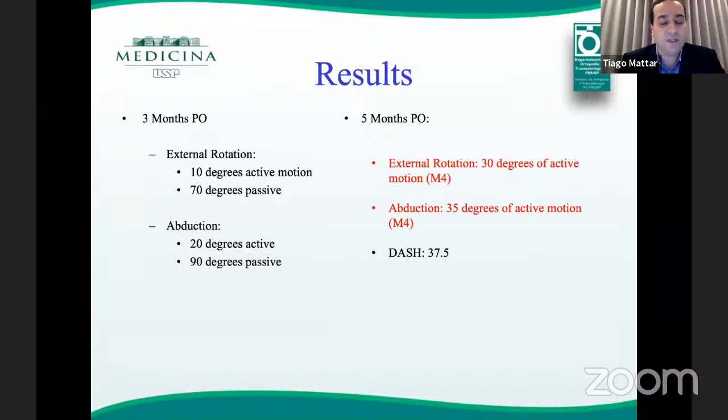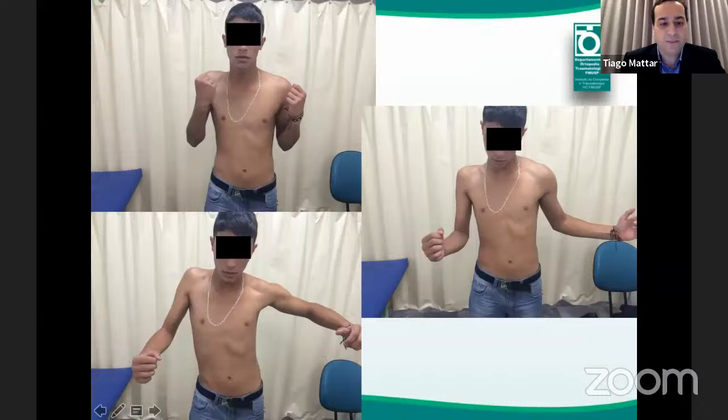In the 3-month post-operative period, we already had 10 degrees of active motion of external rotation and 20 degrees of abduction. In 5 months, the final result was 30 degrees of external rotation. It was very satisfactory, M4, and 35 degrees of active motion of abduction, M4. These are the pictures of the results.